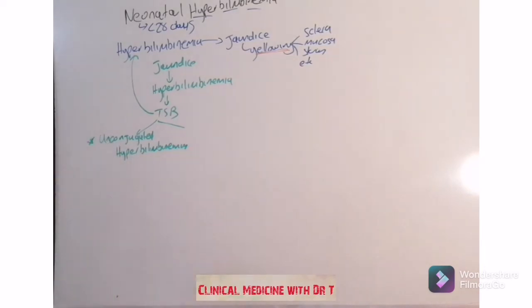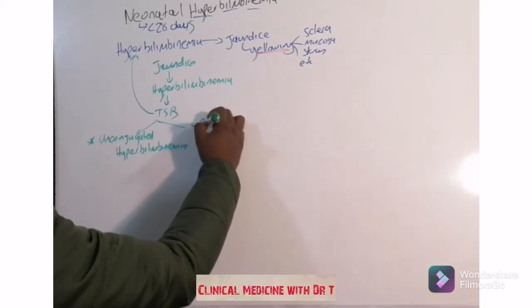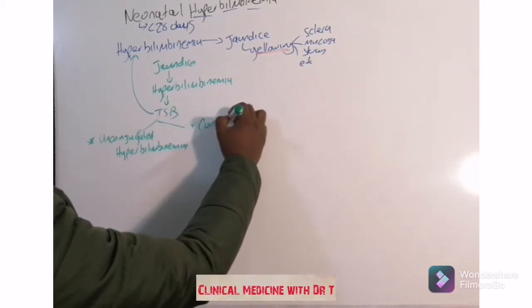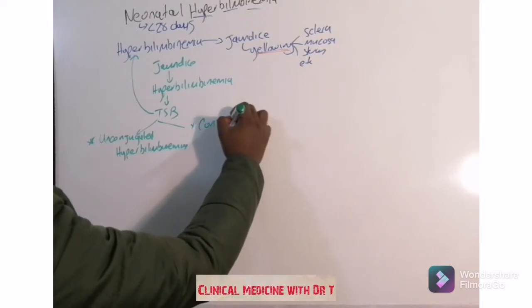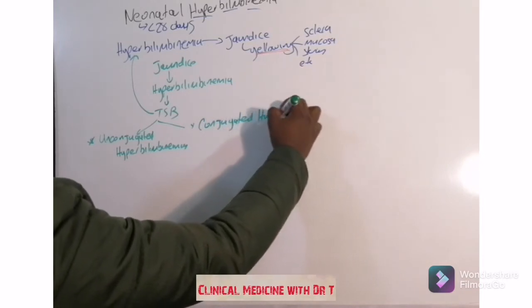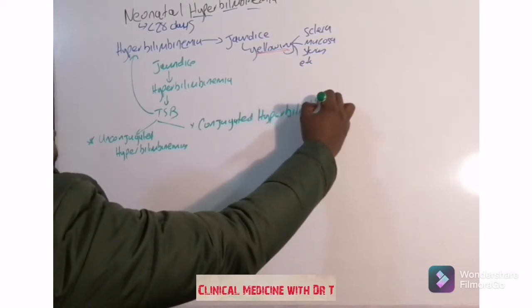In other cases, you can have a situation whereby you've got hyperbilirubinemia, but the conjugated bilirubin is much higher than the unconjugated. So in that case, you've got conjugated hyperbilirubinemia.